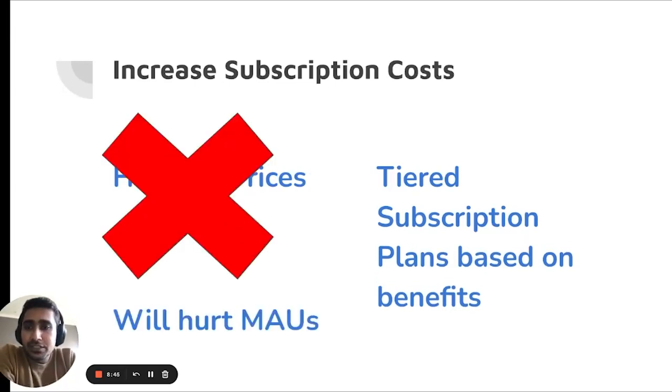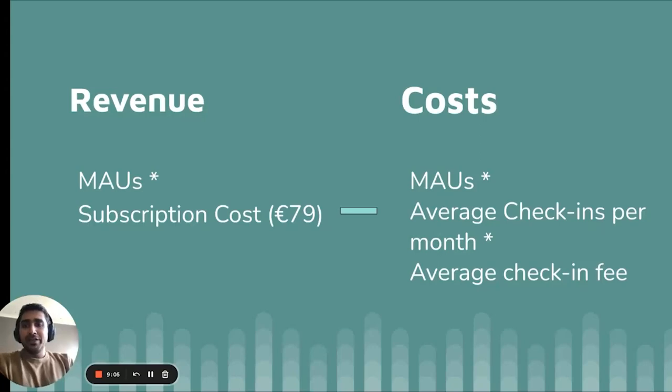But the first option, which is to hike the prices, is not a recommended option. Because think about it, if users get a notification that from the next month they will be charged a higher amount, many of them may naturally churn, and this will actually hurt the monthly active users. Cool. Okay, now we are done with the revenue side of things.